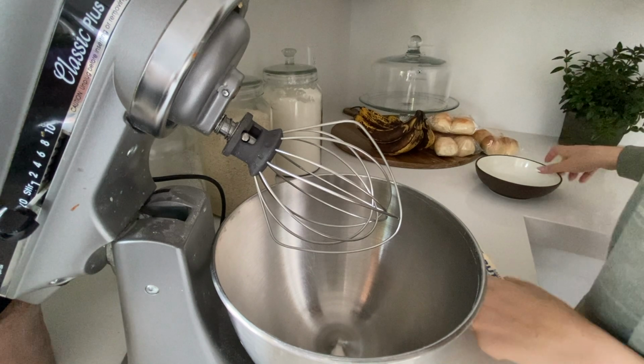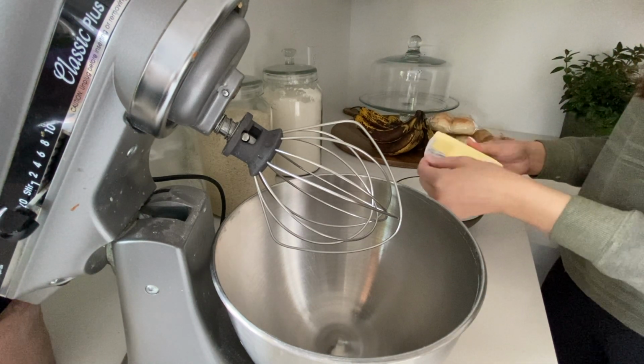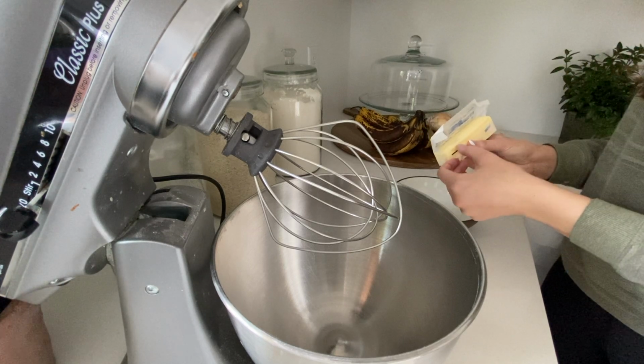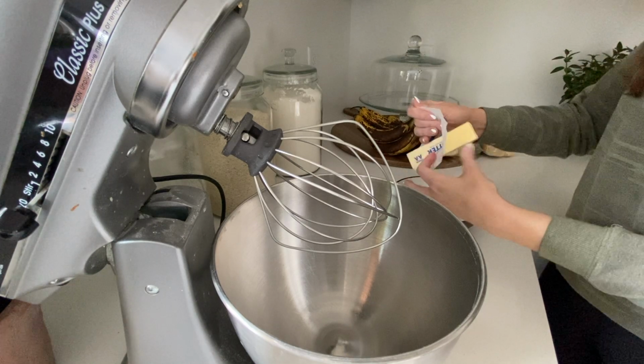Now I want to start making some banana bread. So I want to show you guys my banana bread recipe. This is super easy. It's one of my family favorites, and it's just a really great recipe to have on hand. So I'm going to start off with my KitchenAid. I have my whisk attachment.